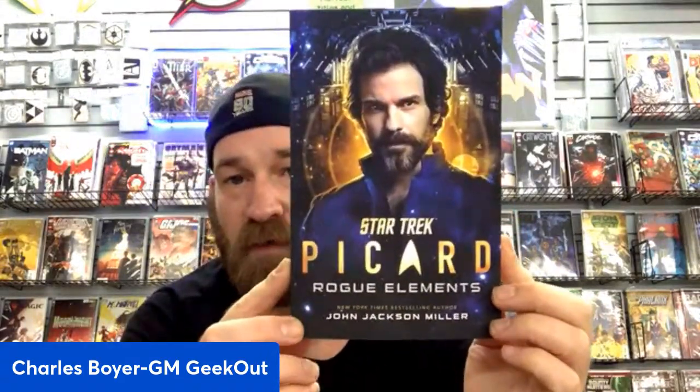First and foremost, it's a book, a real book. Star Trek Picard Rogue Elements. I really like the show. If you like the show, come get the book. Tie-in, fun stuff. It's a backstory for Rios. Rios was a really cool character in that show.